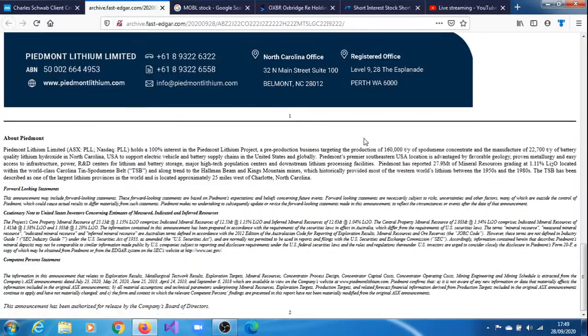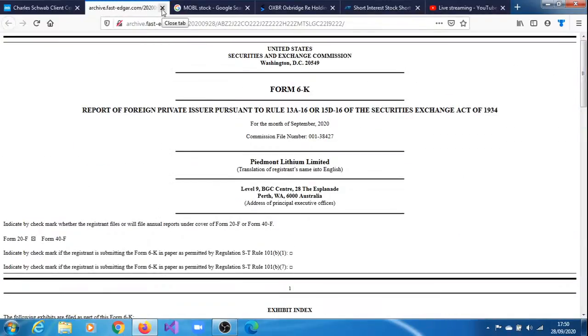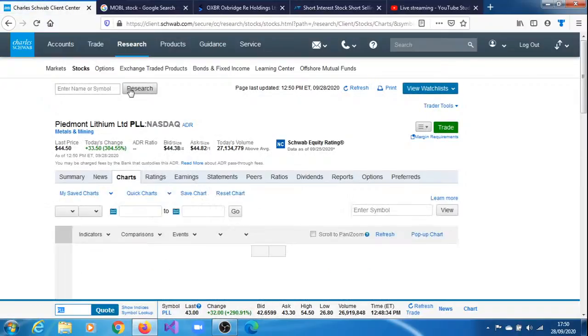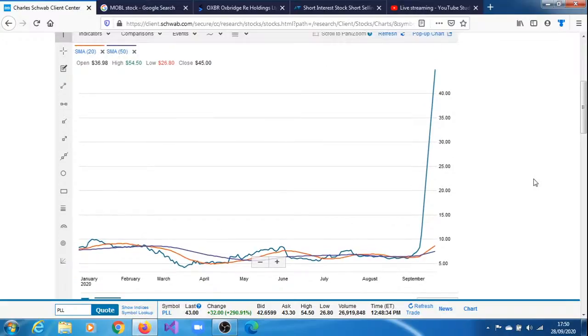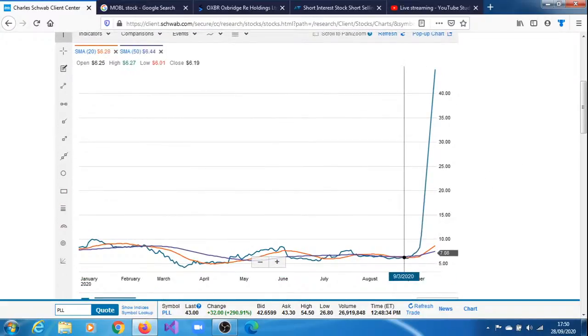So this is the disclosure filed with the SEC today, the 28th of September. So let's have a look at the charts and see. Obviously, we know it's up 304.55%. It was actually rising. So the 28th of September 2020, that's the day.